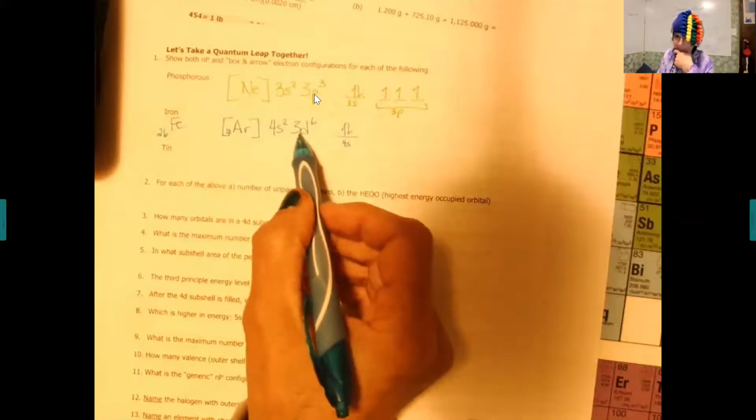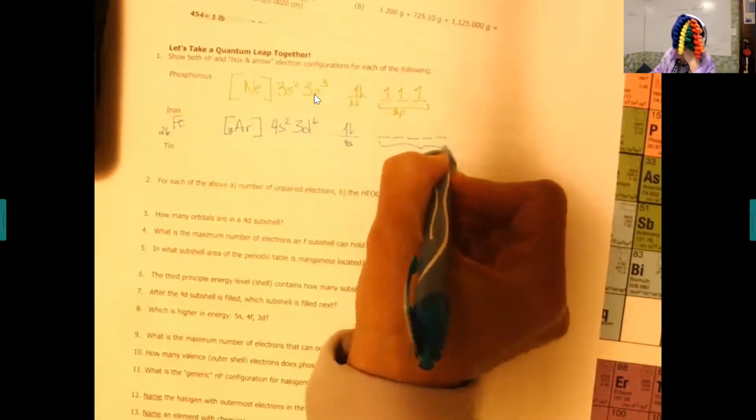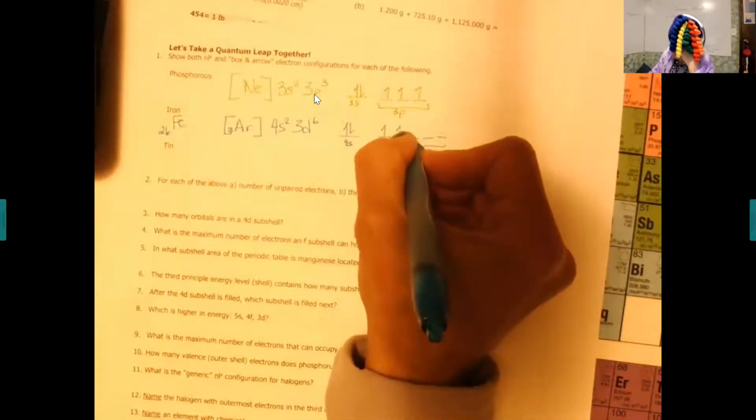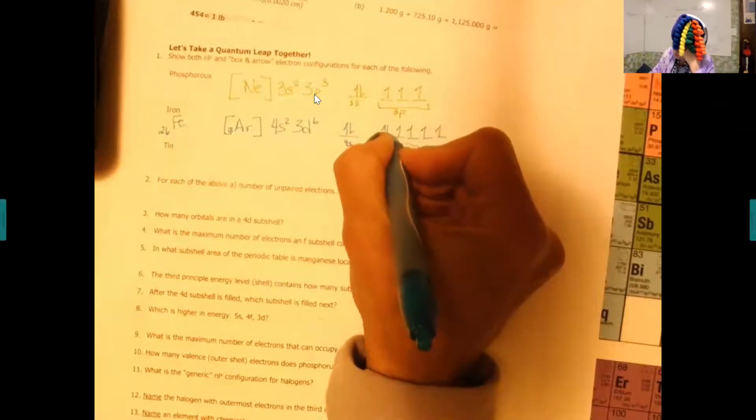So back to the question Katie asked me, and I'm asked every year: why does it become 3d? It's just how it is. The d's, again, are really energetic, so they always knock up higher. All right. Each of them gets 1 electron before any of them pairs up.